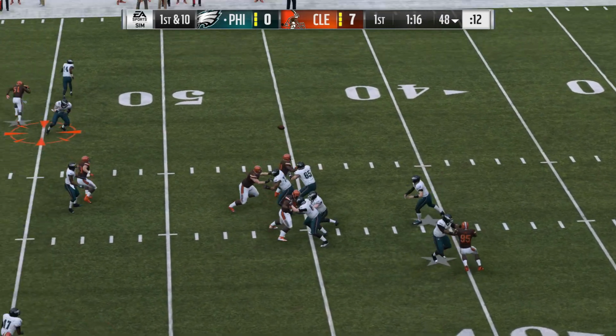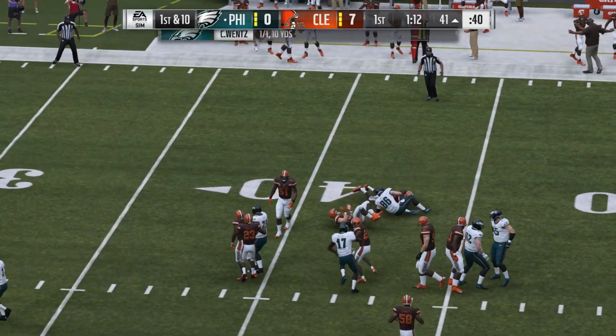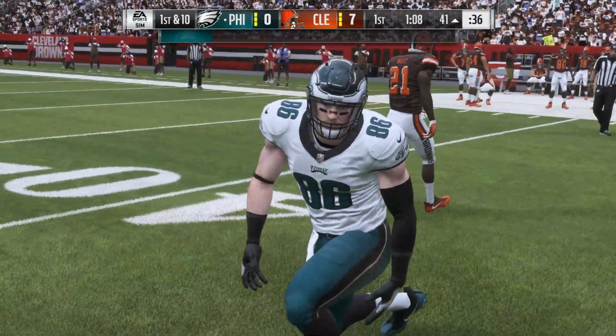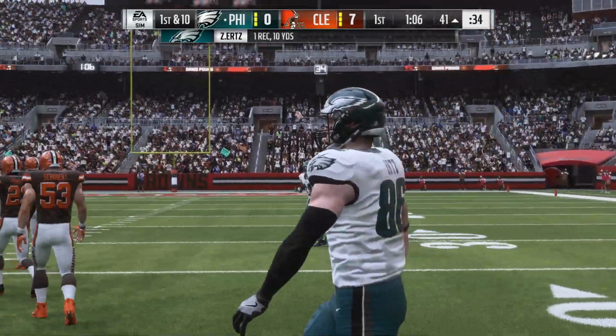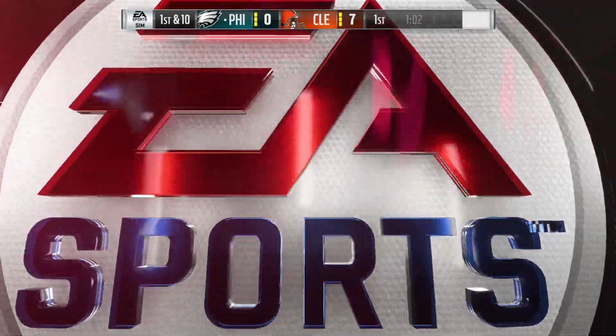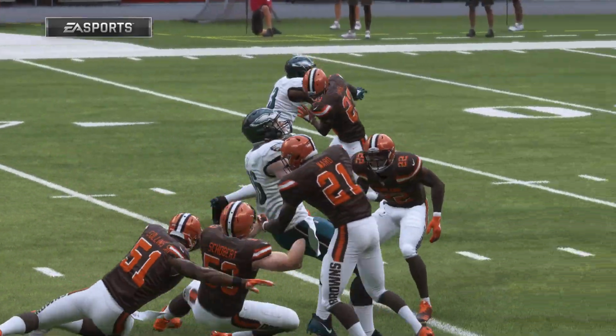On first down, Wentz. And complete to Zach Ertz. And they're well past midfield, just a yard or two shy of the 40. 10 more there and another first down. That opening drive rhythm continues right into play number 3. Whatever they decided that they wanted to run before the game, it's working pretty well for them right now.